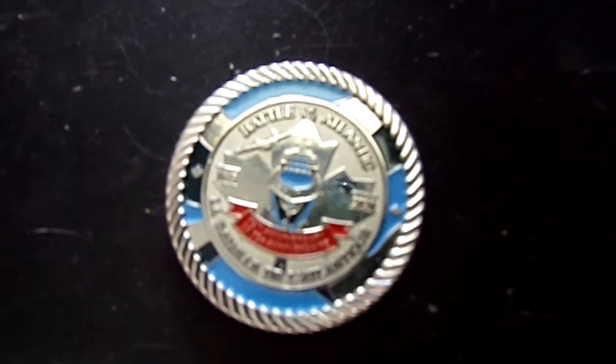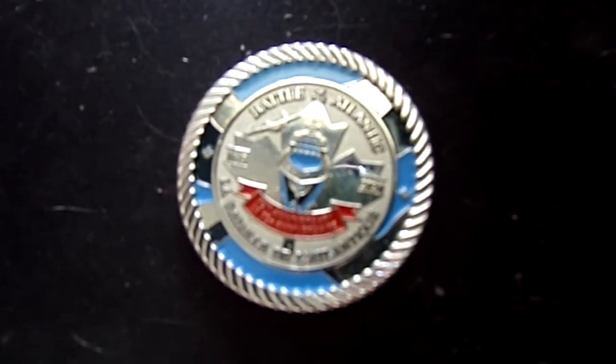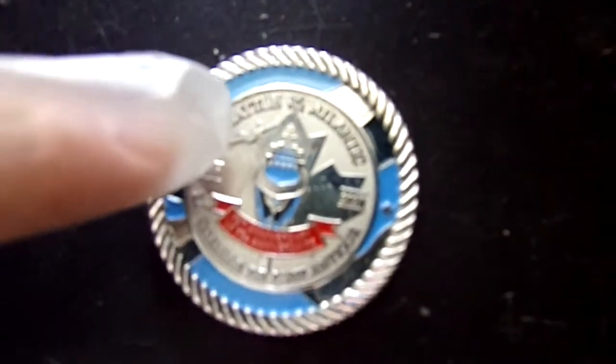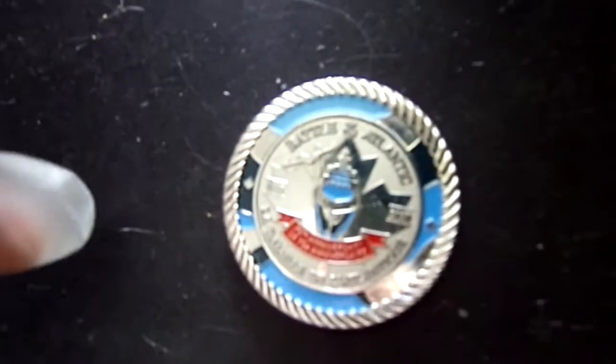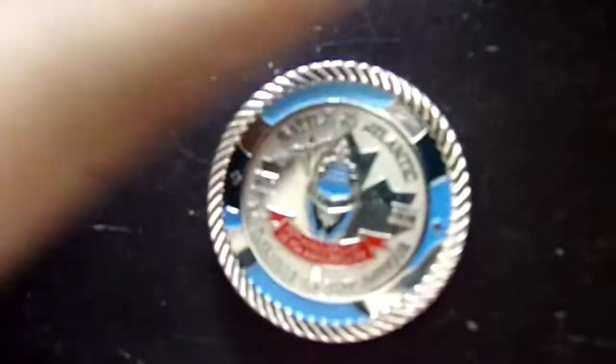Anyway, I'll be showing some more detailed pictures of it here in just a second. Okay, here we have one side of the challenge coin, and you have, of course, the alternating light blue and dark blue bands, and some silver pieces around the outside.